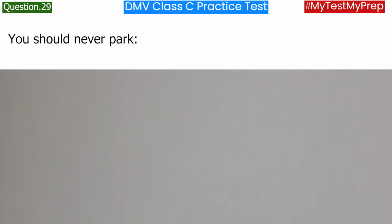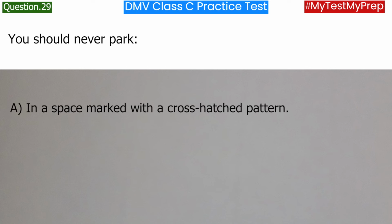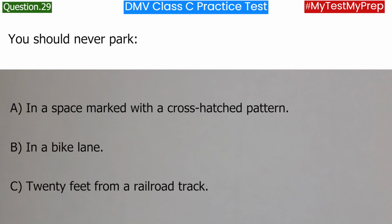You should never park: A. In a space marked with a cross-hatched pattern. B. In a bike lane. C. 20 feet from a railroad track. Answer: A. In a space marked with a cross-hatched pattern.